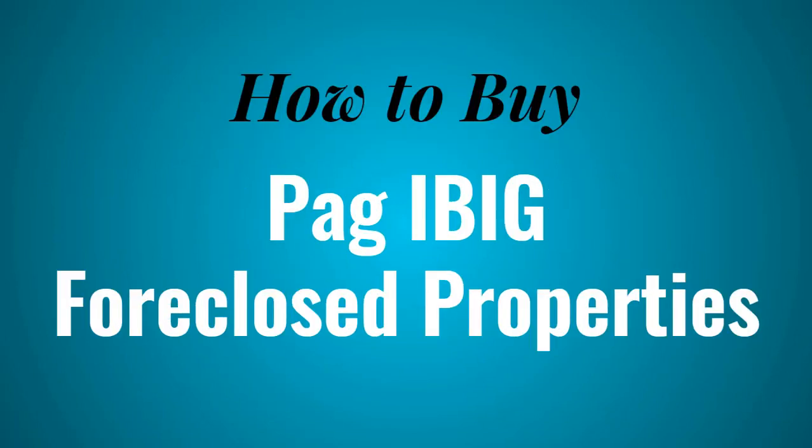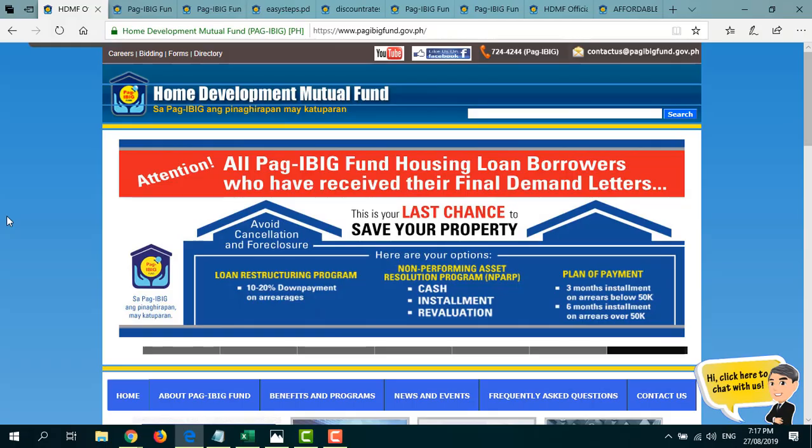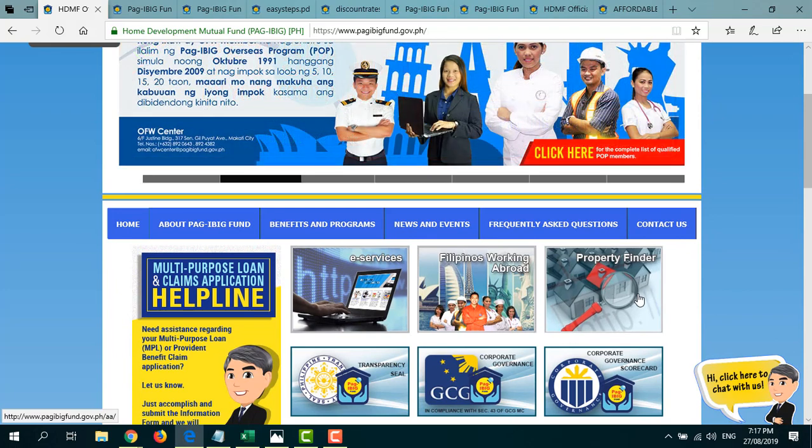So how do we buy Pag-IBIG foreclosed properties? Step 1. Check the available Pag-IBIG foreclosed properties or acquired assets by visiting the nearest Pag-IBIG branch, or you may visit the Pag-IBIG Fund website at www.pagibigfund.gov.ph. This is the official website of Pag-IBIG Fund, and if you scroll down a little bit, you will see here Property Finder, and that's what you're going to click on.